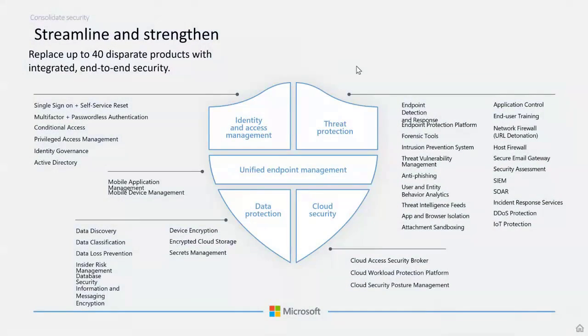So let's take a look at the different things that are built in here. We talked about single sign-on and self-service reset. We talked about multi-factor. I know that Adam brought up conditional access and privileged access management, but there's also identity governance, Active Directory, which I'll be honest with you is the core to all the security that you run, because all of your authentication starts there with Active Directory.